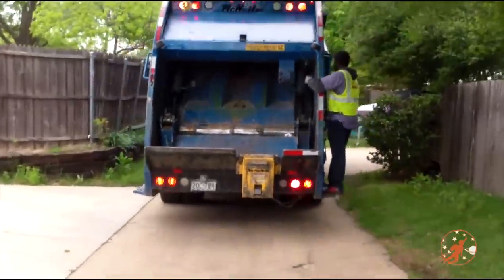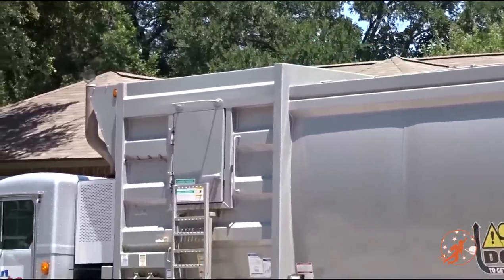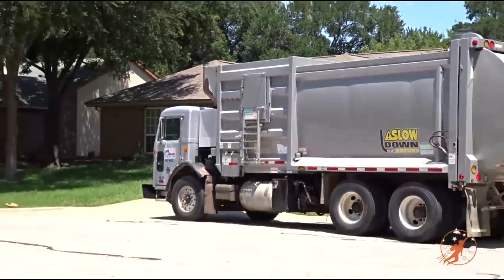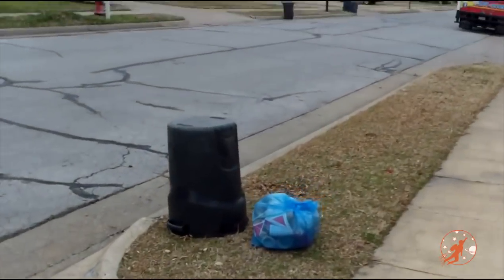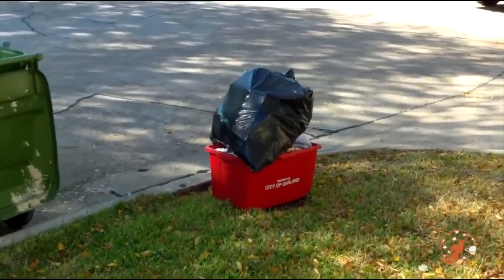Trucks in motion, divide your trash and dump the quotient. Leave it on the curb, he'll pick it up. Forget it and you'll be stuck with stinky trash for a whole week more. The flies will be knocking at your door.